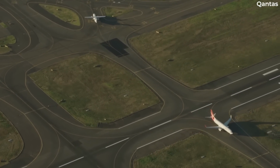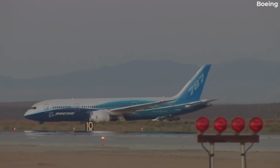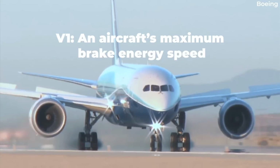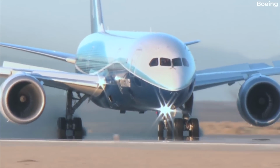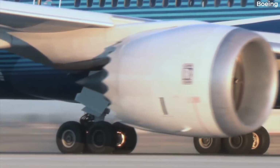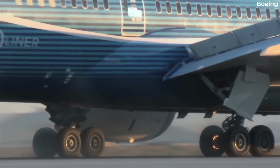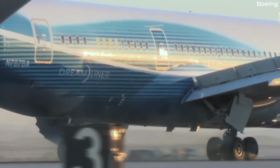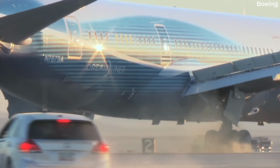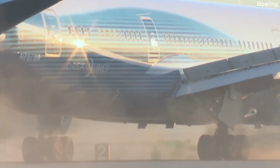When it comes to airliners, the takeoff rejection must occur at speeds lower than the aircraft's published V1. V1, the designation for an aircraft's maximum brake energy speed, is a speed at which the plane should take off, even if there is an issue with the aircraft. Takeoff rejections that occur near this number are considered high-speed takeoffs and can cause damage to brakes and tires in some situations. Most rejected takeoffs occur much earlier in the takeoff roll and are considered low-speed takeoffs.